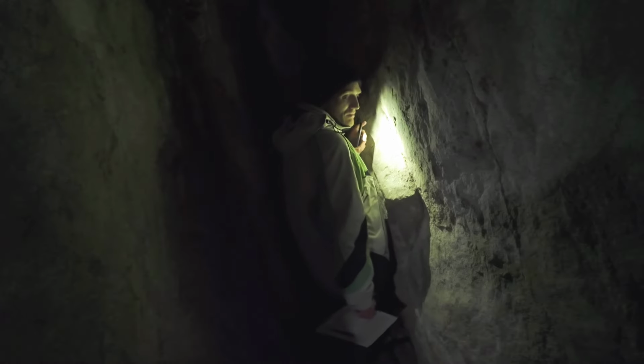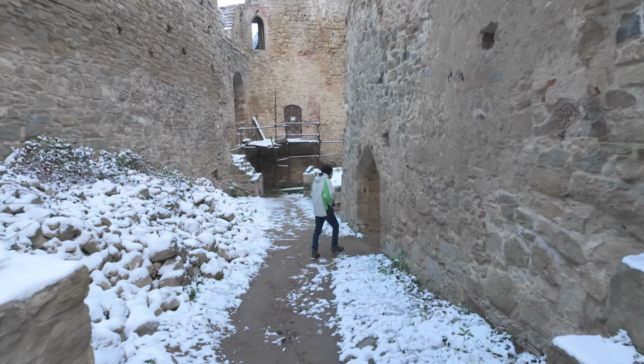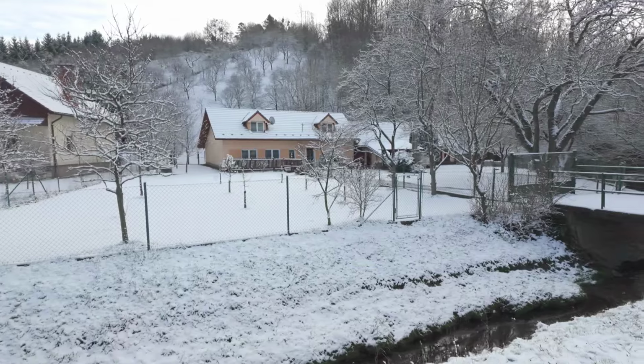It will open by itself now. Oh, yeah. Maybe try clapping or something. Open sesame. We always discover something new on our hikes, so that's fun and exciting. But let's start from the beginning.